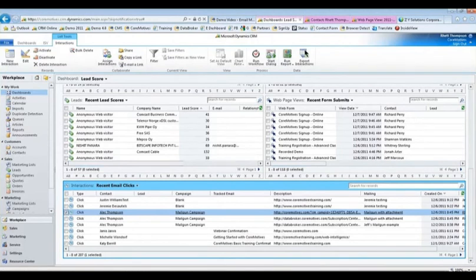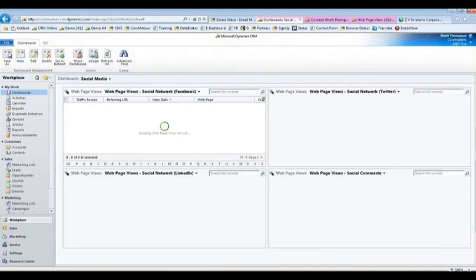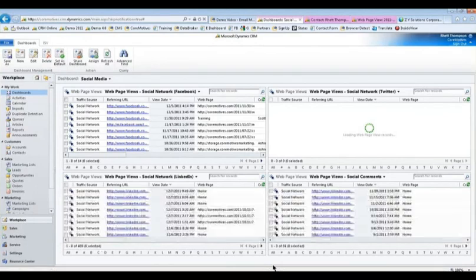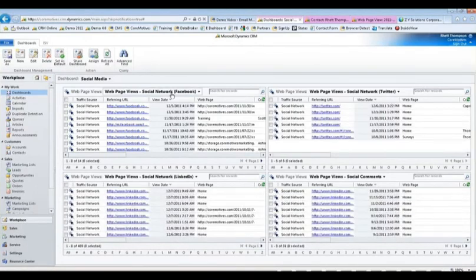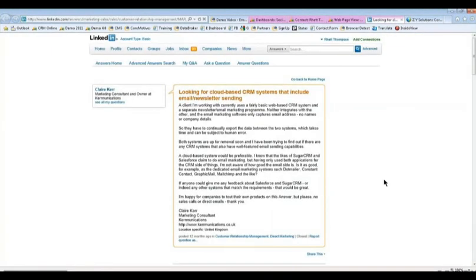I could go more into the social media aspect of that, but we don't have time to go through everything, so I can quickly flip to a dashboard that is showing my inbound activity coming into our website from Facebook, from Twitter, from LinkedIn, and even some social comments that I might want to be paying attention to. I just clicked that link that was in the CoreMotives CRM dashboard, and that immediately took me to the LinkedIn page where this conversation is going on right now.